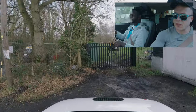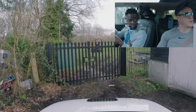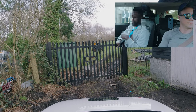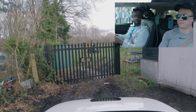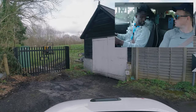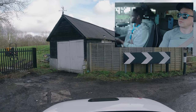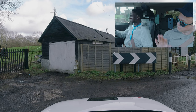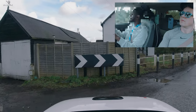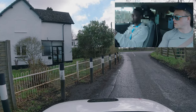Just slowly up to the gate. Yeah, you're good. Just a little bit of bumps here, so just go a bit slower. And now if you just reverse us to the left, please. Thank you. Nice observations. Really good. And at the end of the road, turn left.